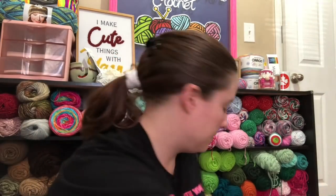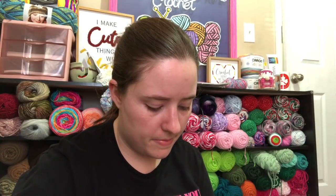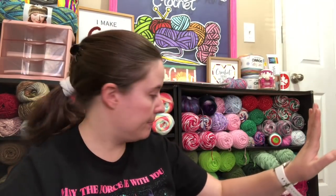This is Aunt Lydia's. And the last thread is this little green color right here. That's not one of those old looking ones. This one's called Daisy. The labels look old. Old timey. Alright, that is all the yarn.